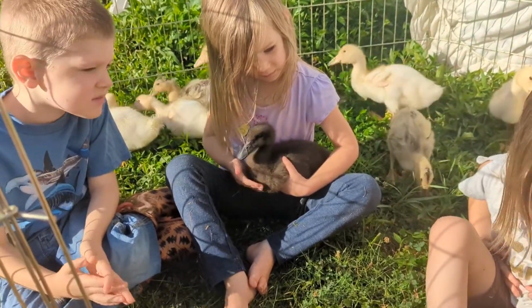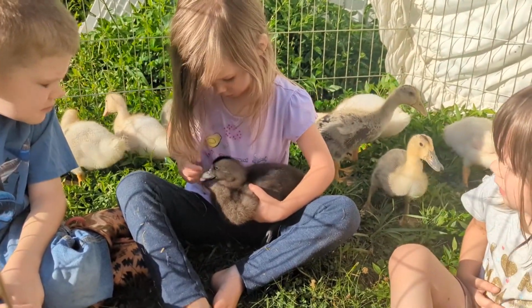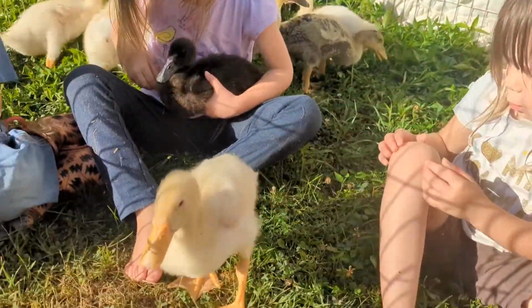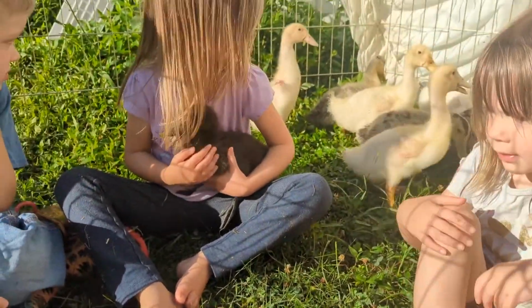Meanwhile, no matter how much they handle the ducks, Charlotte is the only one that really enjoys it. Mommy, that's okay. Mommy, she likes my shirt. Ow. Hi. Stop getting on me.